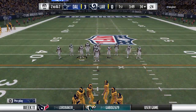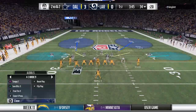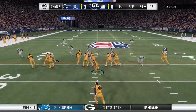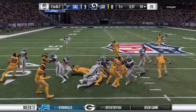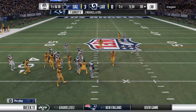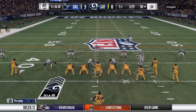And some options here for the offense on 2nd and 2. Now Goff will hand this one to Gurley. And he'll be brought down shy of the 40 at the 38-yard line. A gain of 4 that time as the drive continues.